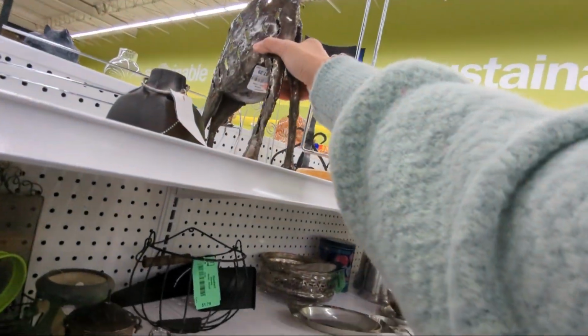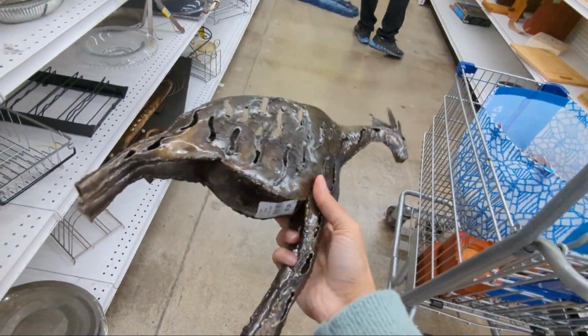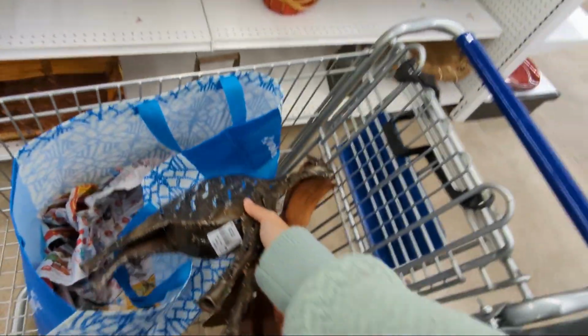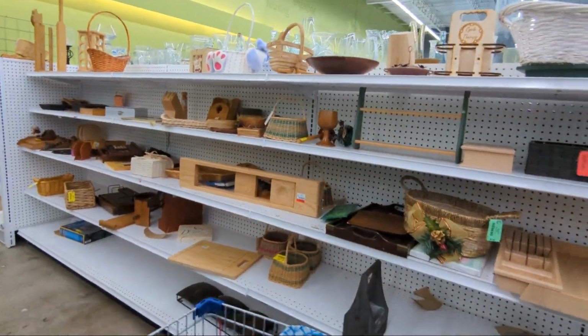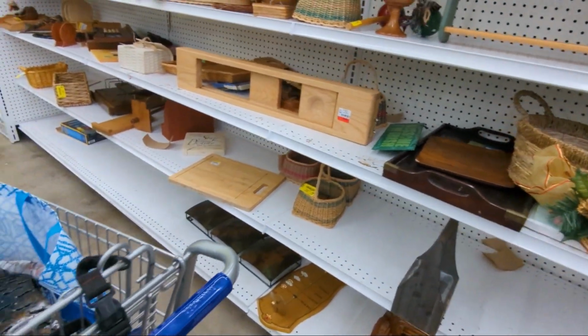I saw this giraffe as soon as I entered the aisle, so I had to grab it right away. It's $7.29, and I think I could sell it for about $25. It's a candle holder. Inside there's a little tea light candle holder space, so I think that's cool. It's very unique, that's for sure.